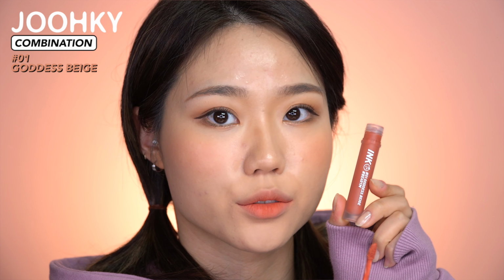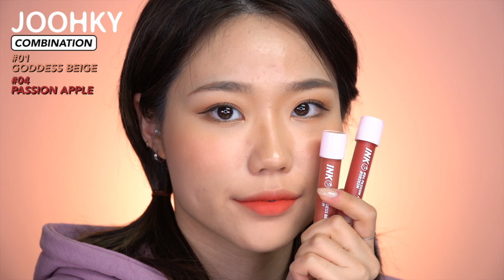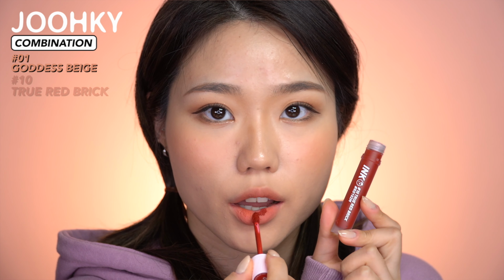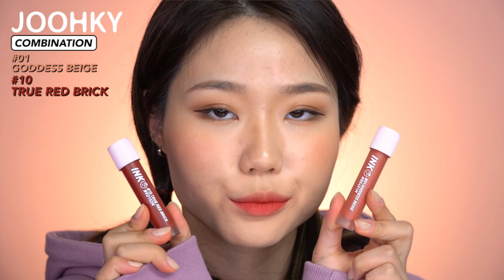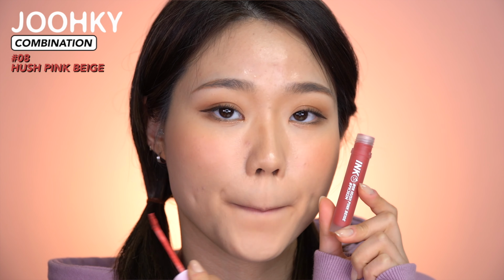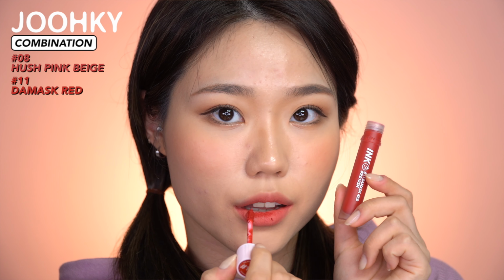Like this, I applied all the colors on my lips, and now for some recommended combinations that'll be great to use when mixed. The first color, Goddess Beige, is great to use as a base and can be mixed with all the colors, but I found that mixing number 1 Goddess Beige and number 4 Passion Apple, and number 1 Goddess Beige with number 10 True Red Brick, to be the most satisfying combinations of all. And number 8 Hush Pink Beige is also great to use as a base. Applying number 8 Hush Pink Beige as a base, along with number 11 Damask Red, was my favorite.